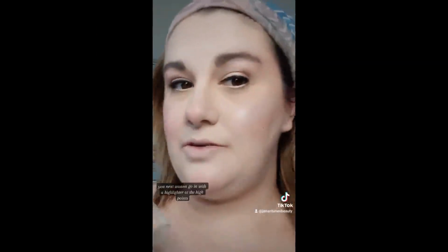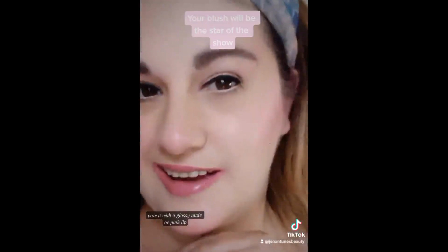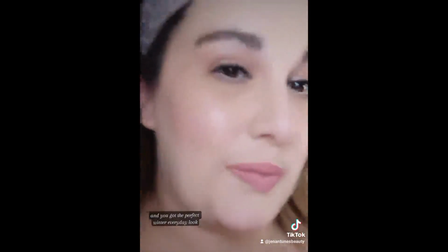So like your cheeks, the tip of your nose, and your chin. You next want to go in with a highlighter at the high points of everywhere that you applied. So I'm using the Wet n Wild Mega Glow. Pair it with a glossy nude or pink lip, and you got the perfect winter everyday look.